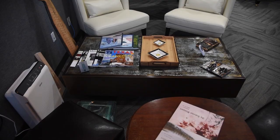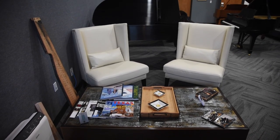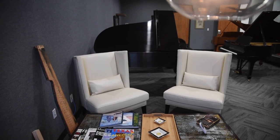All Steinways depreciate. All pianos depreciate. Unless they're very, very, very one of a kind. But we're not talking about those million-dollar pianos. What we're talking about is your average Steinway B is going to depreciate. I started selling brand new Steinways in 1974.